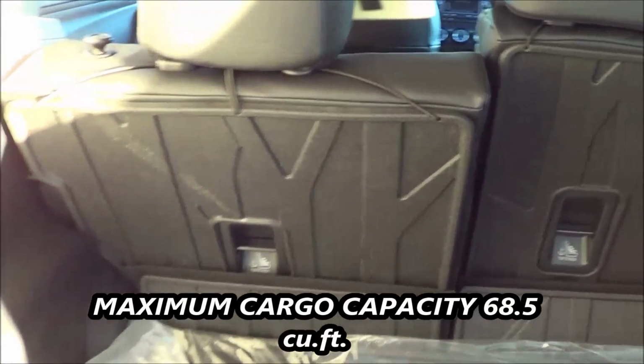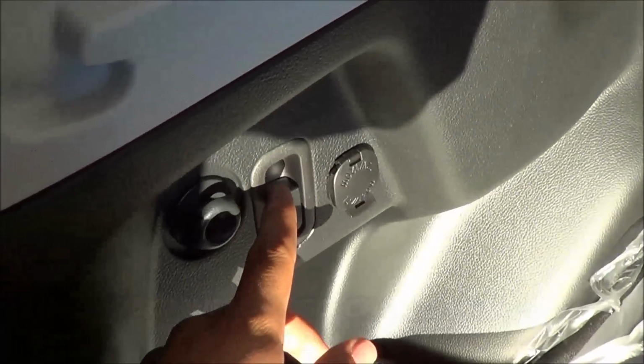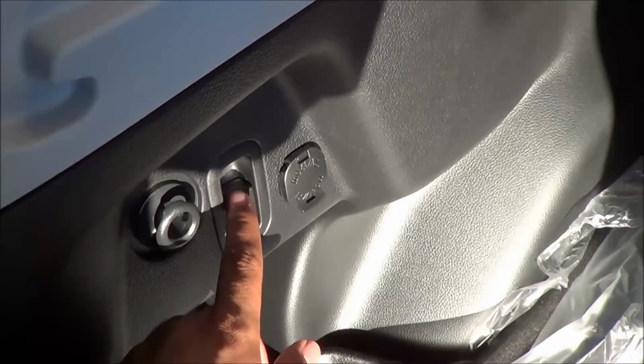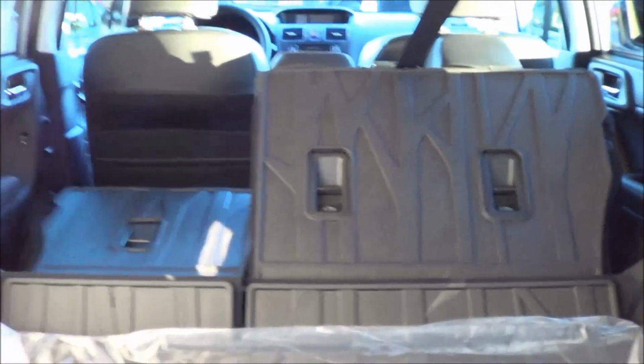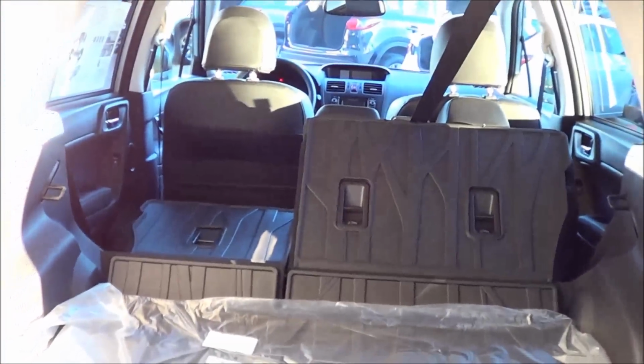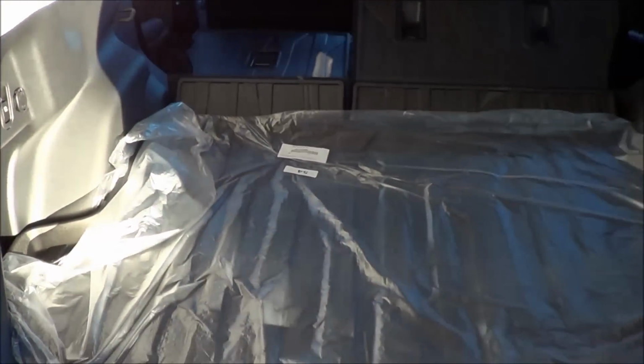Now, cargo capacity is decent in the Forester, and to fold the rear seats down, very easy to do. Easy as that. Just flip the switch. Then you also do have a 12-volt power outlet right there as well. Power tailgate.